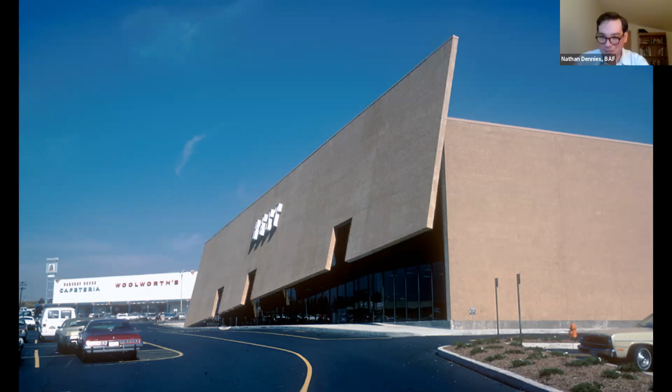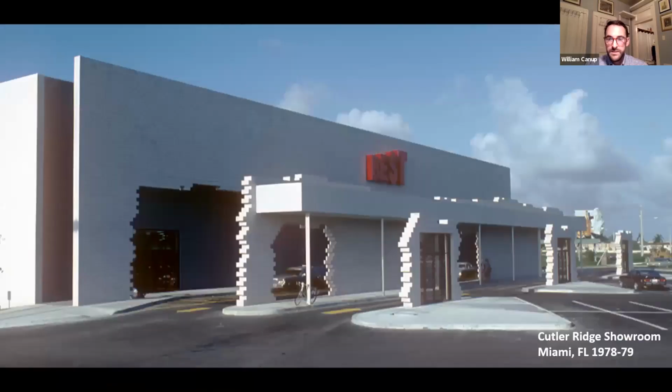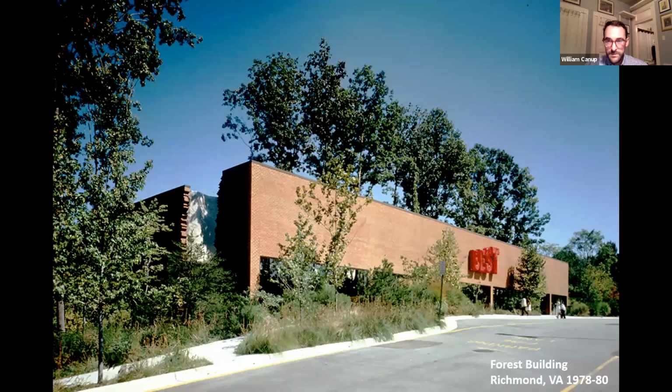So one good question we have is, how many SITE buildings are still standing? It depends on how you quantify it. Really, the only one that is left that looks as it did originally is the Forest building in Richmond, which is currently home to, I believe, a Baptist church. Unfortunately, the other buildings were either demolished or altered beyond recognition.